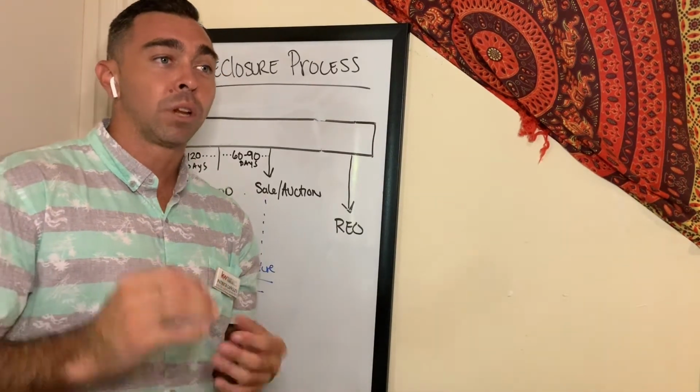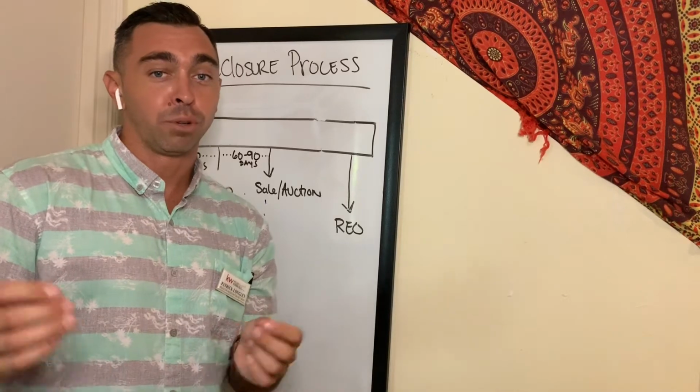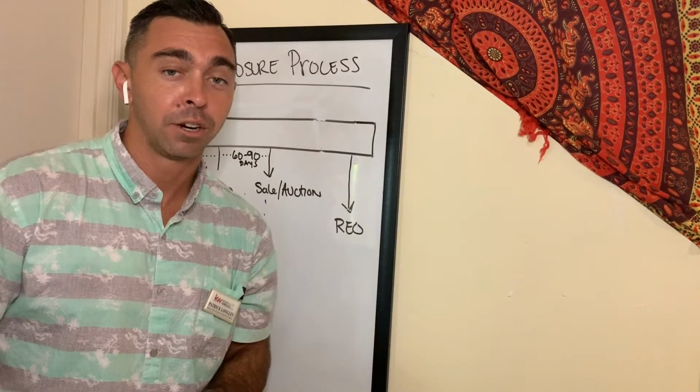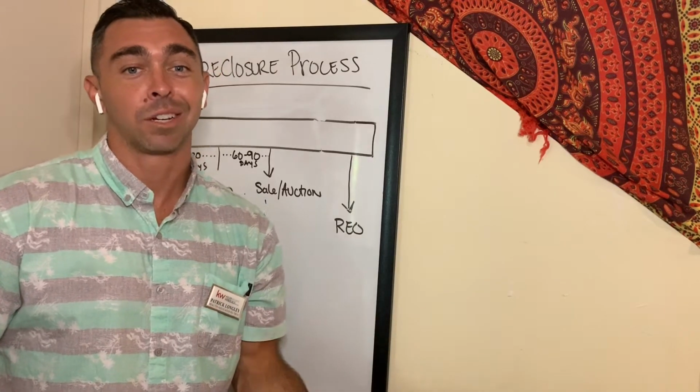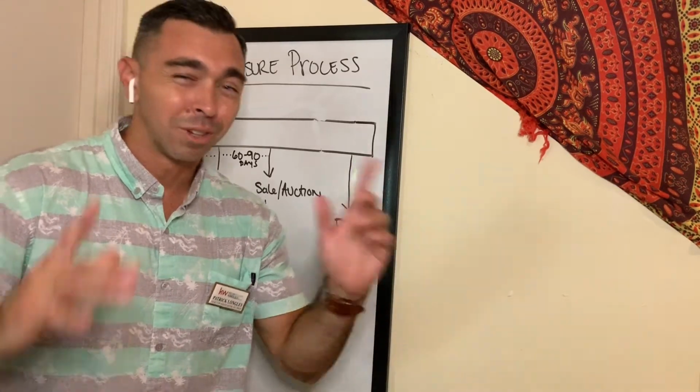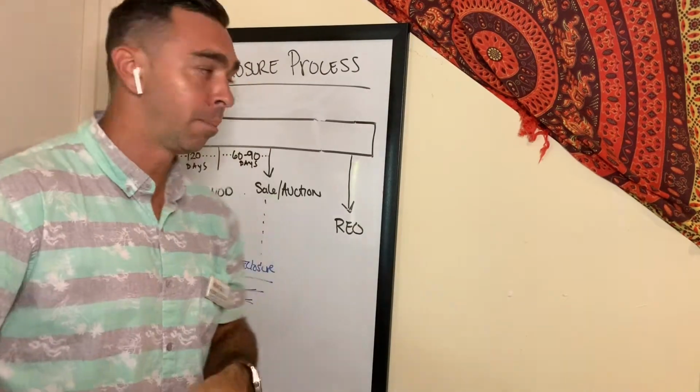So that's one thing that you want to keep in mind, that sometimes those Zillow pre-foreclosures or foreclosureradar.com might be spitting out information that might not be 100% true, because it's actually not going to go to auction and actually ever be sold. So keep that in mind when you're looking at these foreclosure properties.